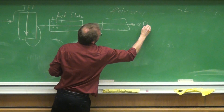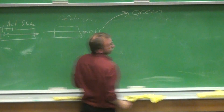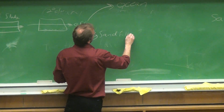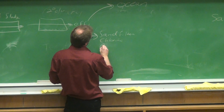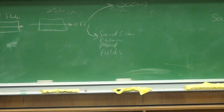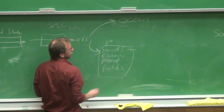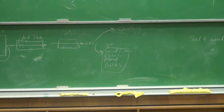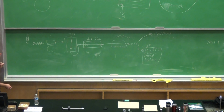And now you've got an effluent that could go to the ocean, or could go to sand filters, chlorine contact basin, pond, fields. So this is the direction during the growing season. This is tertiary treatment. And this is the direction when we're not irrigating.